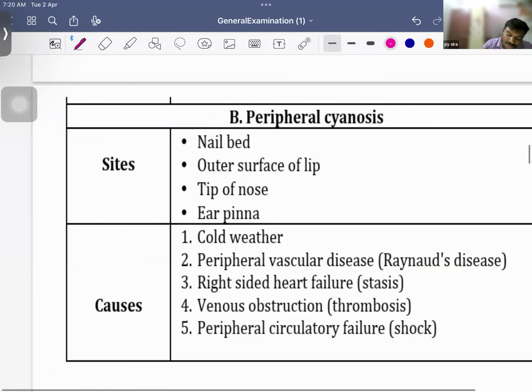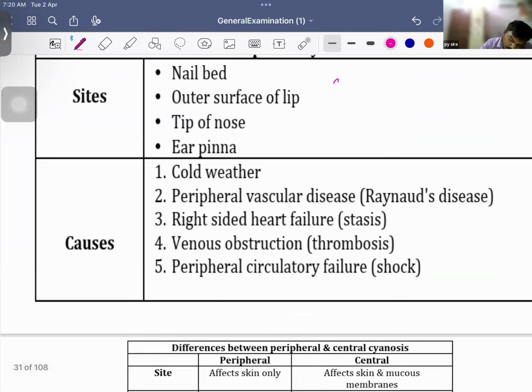Peripheral cyanosis, where can you see it? In the center part of the body plus the periphery, you can see both. Whenever it is peripheral cyanosis, it is because of something which is accompanying the periphery. So we are going to look at the periphery. Where in the periphery? Whenever you go out in cold weather, what happens? Your hands become cold.